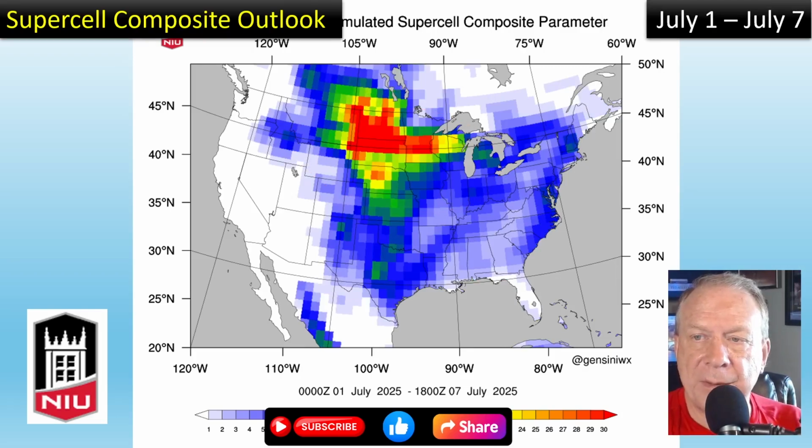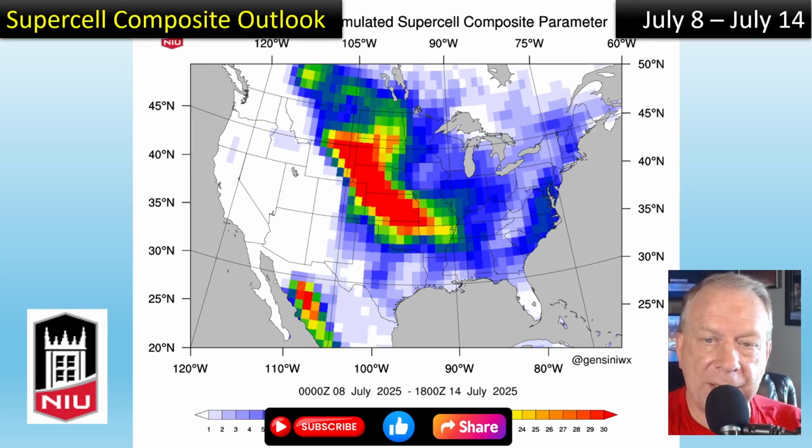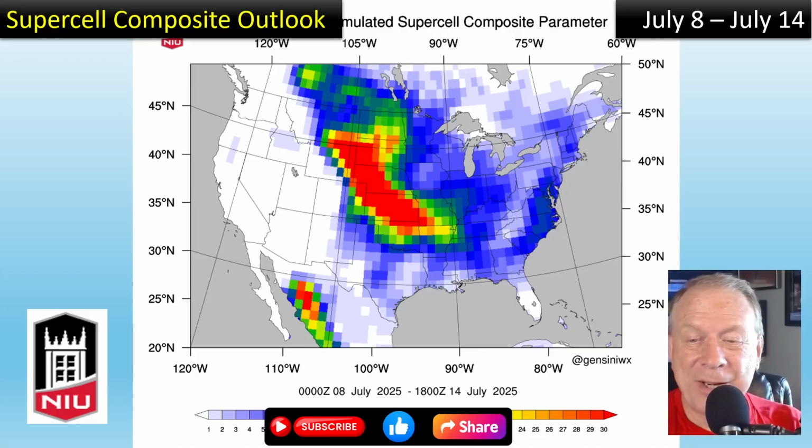And then finally, the middle of July already on the outlook. And this is kind of interesting in that the supercells drop southward quite a bit. So we'll see if that trend continues for the middle part of July. That would be a little unusual. But this has been an unusual year. So, we'll see what those long-range models stick to, and whether that actually comes true.